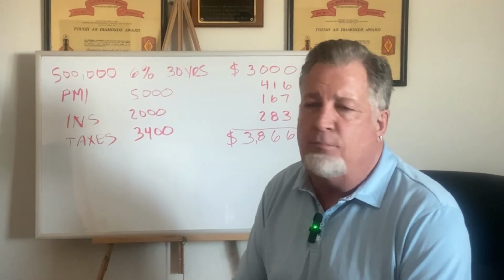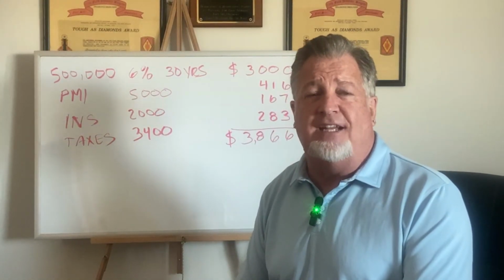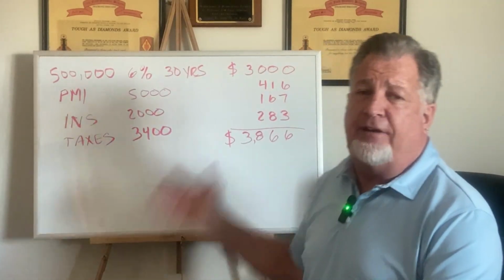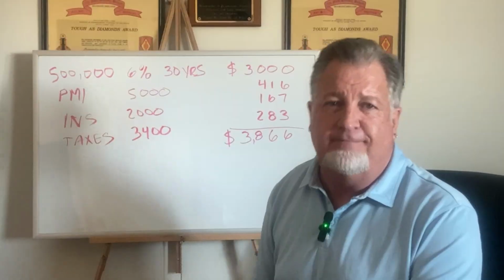So that's something that's important to know about mortgage insurance, that if you do put 20% down or more, you may not be required to have that at all, and that will affect your monthly payment as well. So keep that in mind too about the PMI.